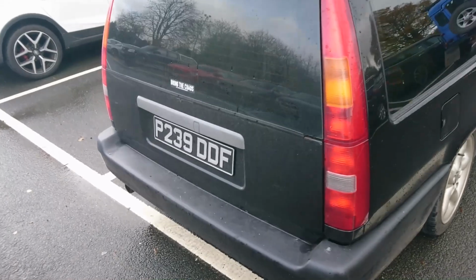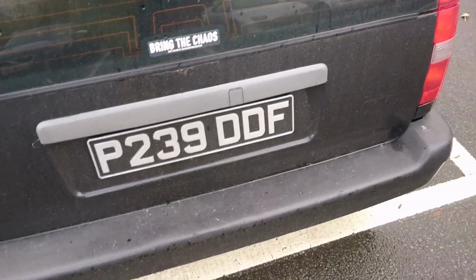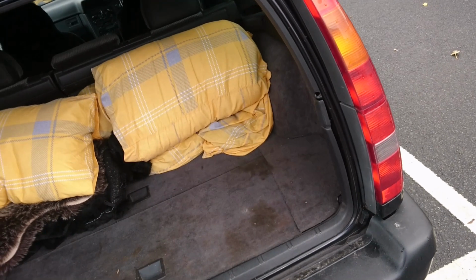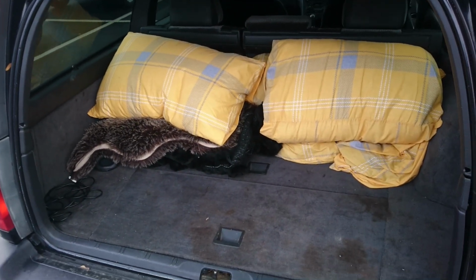So we'll just open up the boot. As I said, the number plates are coming off when the MOT happens. We've got loads of space. I think you could even still get 7 seats with these. This car doesn't have them.